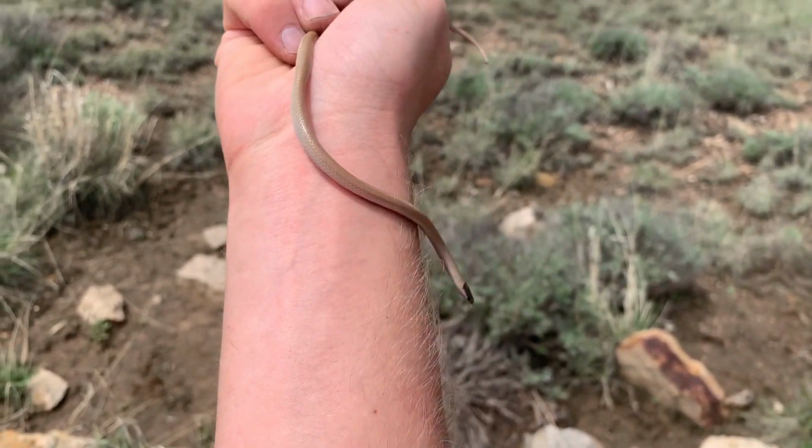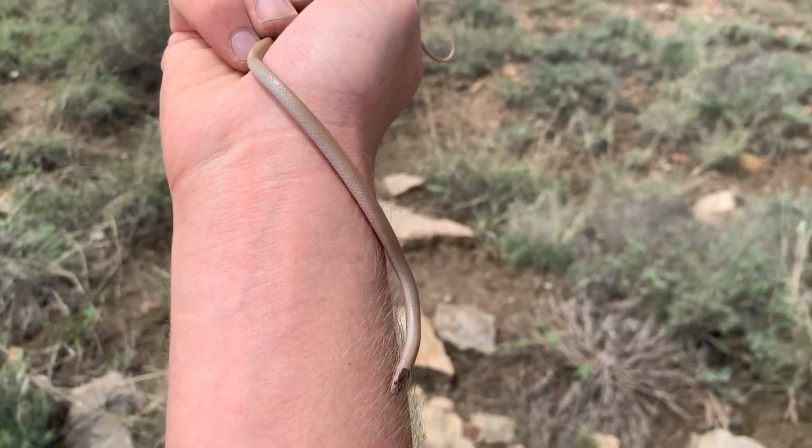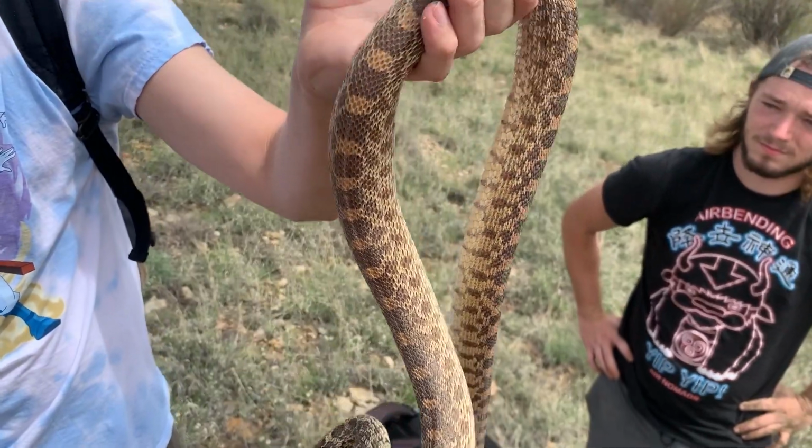But these guys may end up being one of the most common snakes of the day, so I'm not going to take too much time to talk about it. Noah's got a bull snake over here that we're going to go get a hold of. All right, next snake of the day.